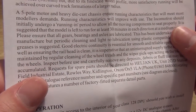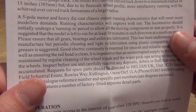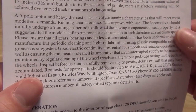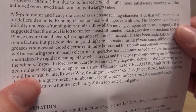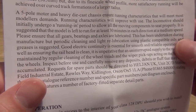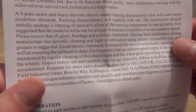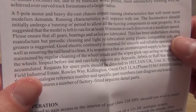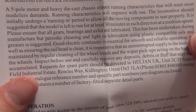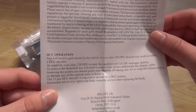Heljan are pretty good. The locomotive should initially undergo a running-in period to allow all the moving components to seat properly. It's suggested that the model is left to run for at least 30 minutes in each direction at a medium speed. Please ensure that all gears, bearings and axles are lubricated. This has been undertaken during manufacture, but periodic cleaning and light re-lubrication using plastic-compatible oils and greases is suggested. Okay, we don't need to read any more than that.